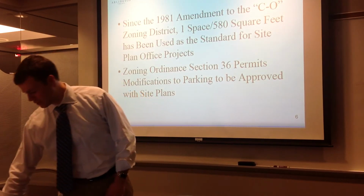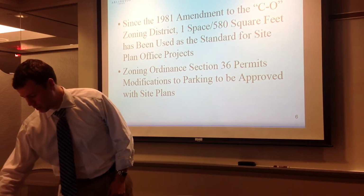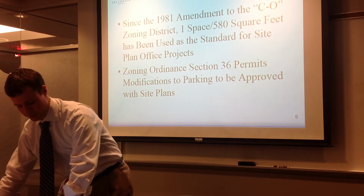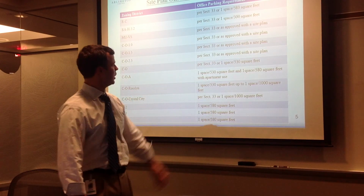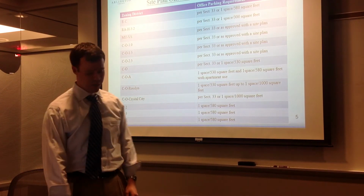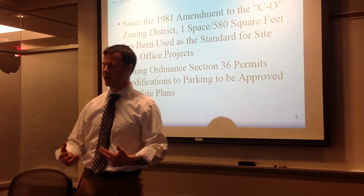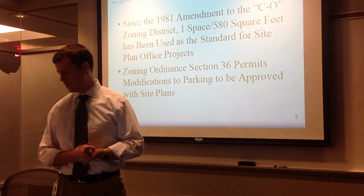I think we kind of touched on this already, but in most of these cases where we're looking at, and I just want to go back so people can see this, every time it's saying per section 33, what a lot of times we're looking at is a standard. And I think the standard has been touched on by what Susan mentioned.